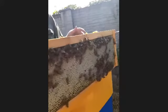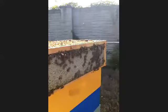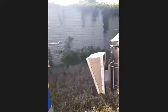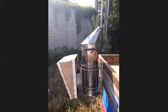I'm gonna go get my brush real quick so we can brush these bees off. The smoker's right there if you need it. Yep. So Ralph, do you want to do the smoker a little bit? Do you know what the smoker does? No.